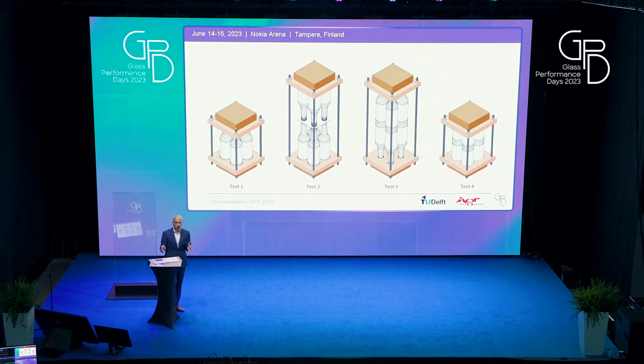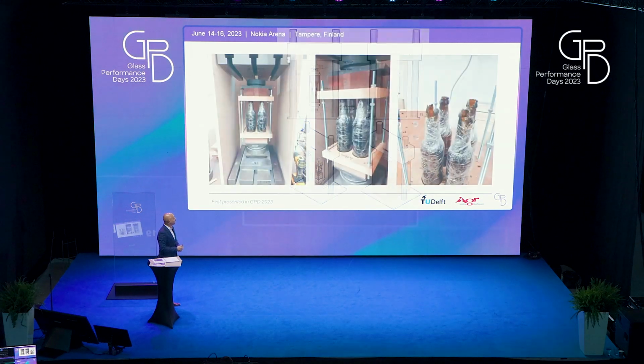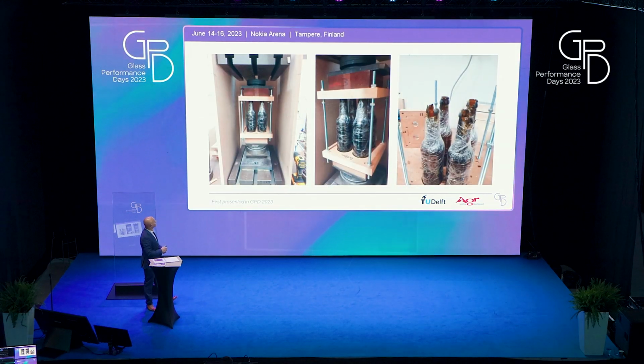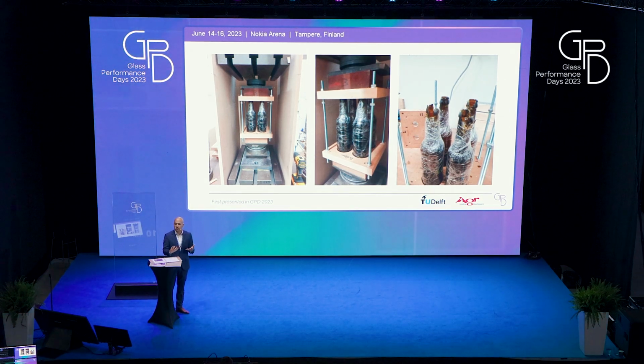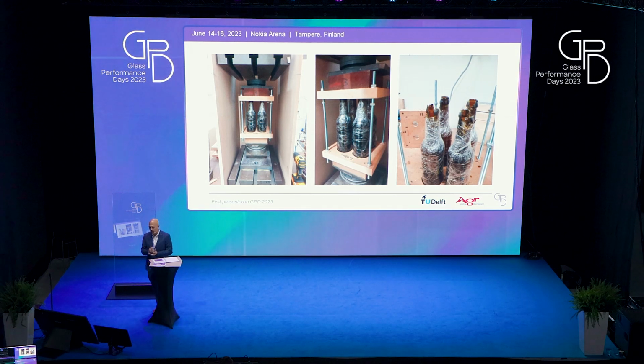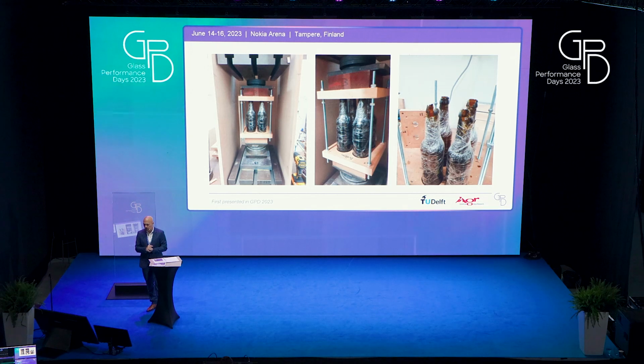We have taken these 4 tests and placed them in a shank machine, basically a pressure machine, to see how they behave. And what you see here, on the left, the 2 left pictures, are the untested ones. We have wrapped them with tape for safety reasons, but it didn't do anything to the strength or the properties of the material.